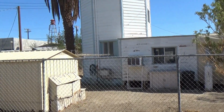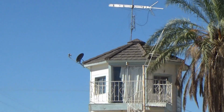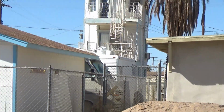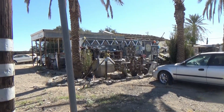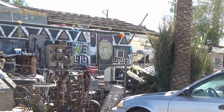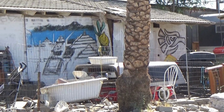Now here is an interesting house. Here's the front side of it. Nice. This guy's got an interesting place. Look at that stuff. Huh. Well, I think I see who he's a fan of.